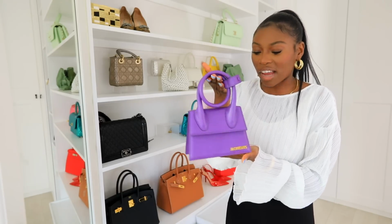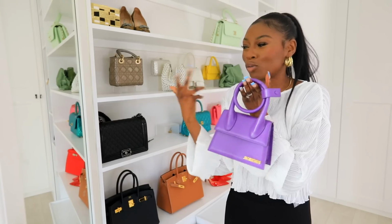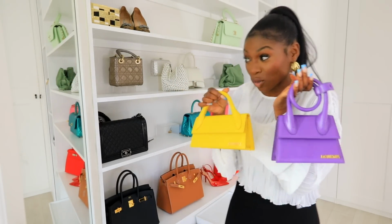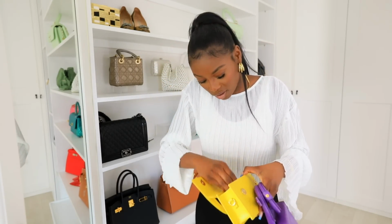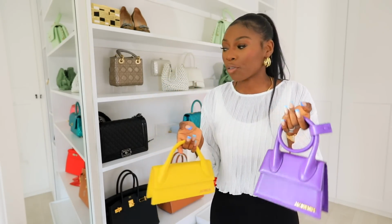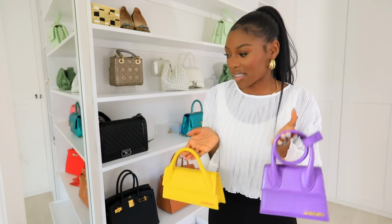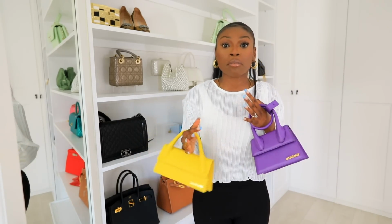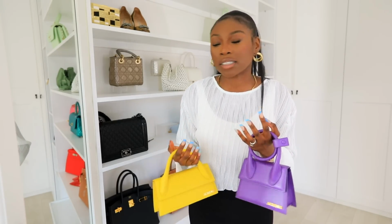So then I have this Jacquemus bag here. It's really cool. This is the first time I've ever bought one of these little Jacquemus bags, which are very trendy. I do like them. I have the yellow as well, but I don't know if I love them. I think they're fun and good for travel, but I don't know if they are my iconic kind of styles. So I might sell them, to be fair. But I do think they're really nice. And because they're lower in price, I can have fun with colors that I know are not going to be bags and colors that I wear all the time.